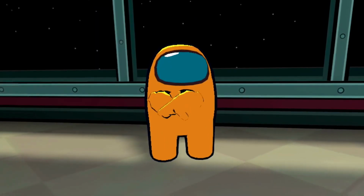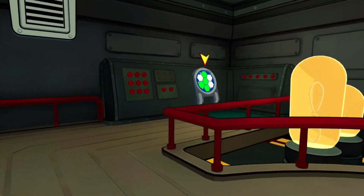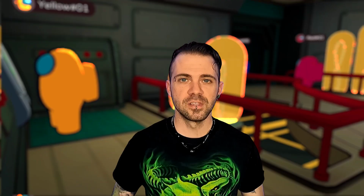Honestly, the first-person point of view pretty much turns this into a horror game, a party horror game, I guess. It's going to support 4 to 10 players, and honestly, all of the same core mechanics from the original, including crewmate tasks, sabotages, and emergency meetings. I know I'm going to be playing the hell out of this game. I cannot wait for that.